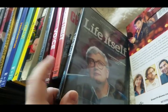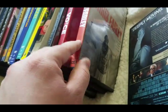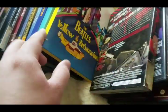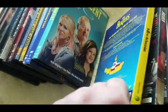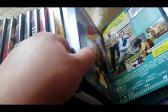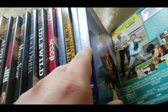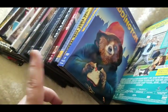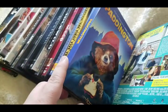Life Itself, very good Roger Ebert documentary. Another documentary, I Am Chris Farley. I Know That Voice. Under the Skin. Akira. The Beatles' Yellow Submarine. St. Vincent, fantastic movie, Bill Murray and Melissa McCarthy. Paddington, the original. I keep this one, even though I have this one on Blu-ray. I don't know if the Blu-ray version I have will play on my regular Blu-ray player, so I keep a DVD copy of this movie.